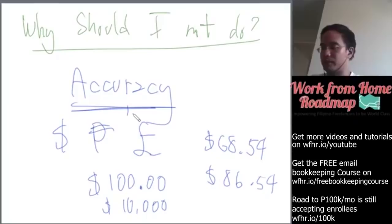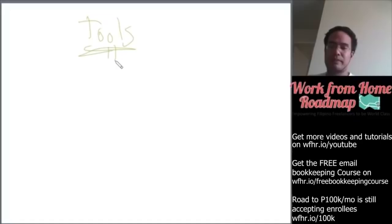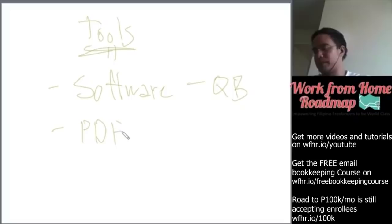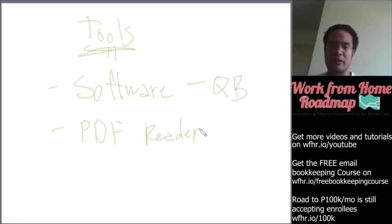Okay, so let's move on to the different tools a bookkeeper needs. Like I said, a bookkeeper should have basic bookkeeping knowledge, but the only tool they really need is some kind of bookkeeping software, like QuickBooks, and sometimes a PDF reader, like Adobe Acrobat or Foxit Reader. Once you have that, you don't really need a lot of other tools. It's not a very tool-intensive area.